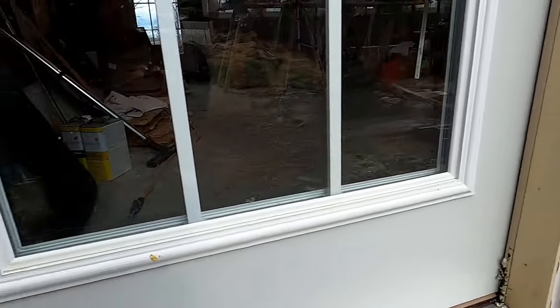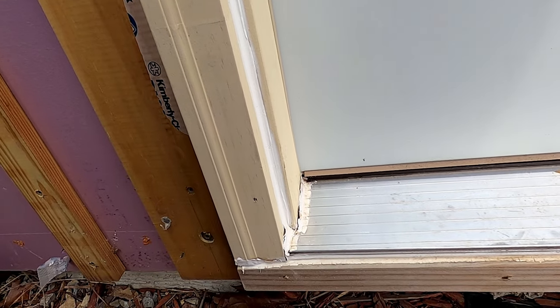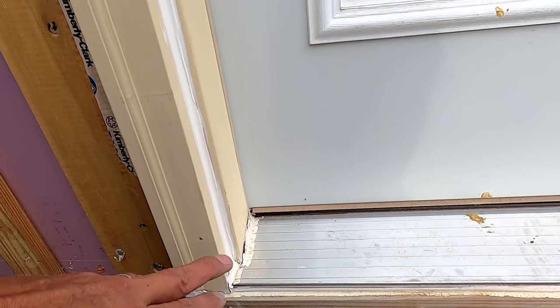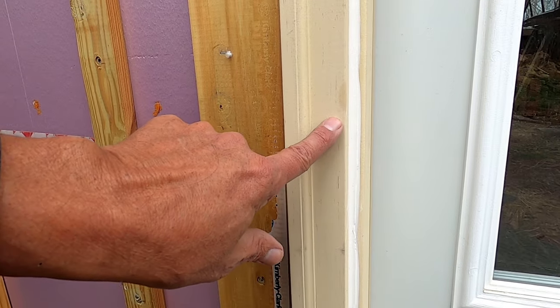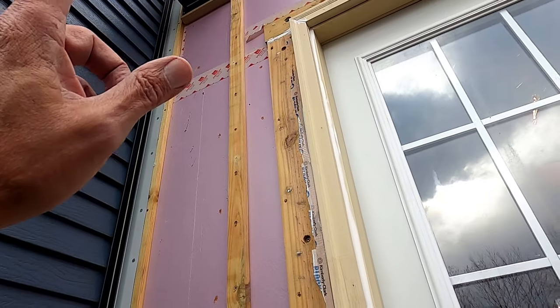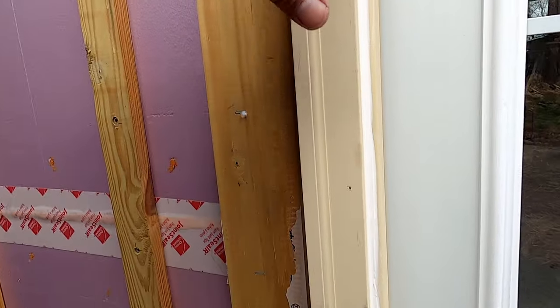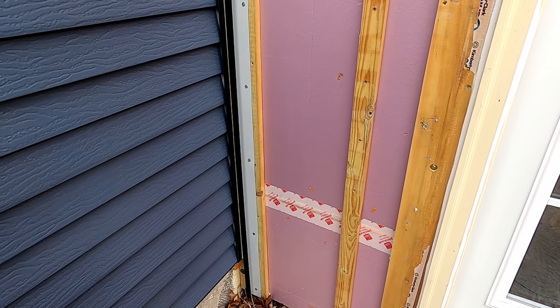So I'm going to have to fix that, but I don't think I'll fix it this winter. I'm going to have to wait until spring for that. I'll cut all this stuff away, re-caulk, and then I have to paint these frames. I have to fill the holes, paint these frames, do all that stuff, and I have to do it up there as well. There's just going to be no time this year, so I'll have to wait till spring.